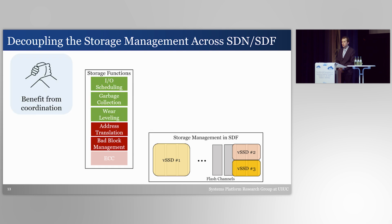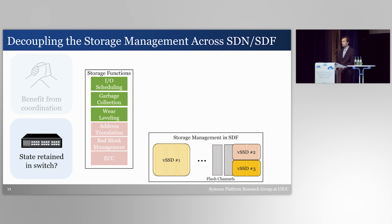For address translation and bad block management, we observe no benefits from coordination, so we also keep them exclusively in the SDF. For I/O scheduling, garbage collection, and wear leveling that benefit from coordination, we need to determine whether we should use precious switch resources to retain their state. For I/O scheduling, we determine we only need to add one packet header field, and for wear leveling, it happens infrequently enough that we can coordinate in the servers. Therefore, only garbage collection requires using our programmable switch memory.